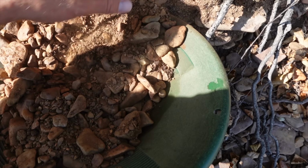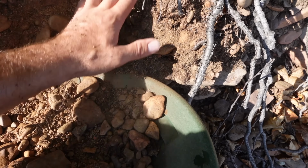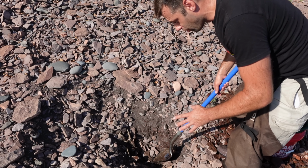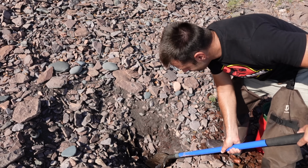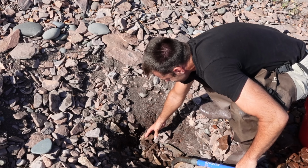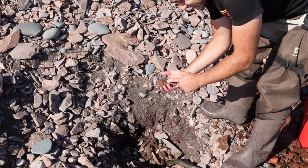Just fell right in the pan. Look at that. Nothing in the sample. So I'm back at the exact spot that I found those specks before, and I am right down to bedrock. You see, it's very hard to dig. And not only that, I'm taking off angular pieces of the bedrock, and some of that has clay.